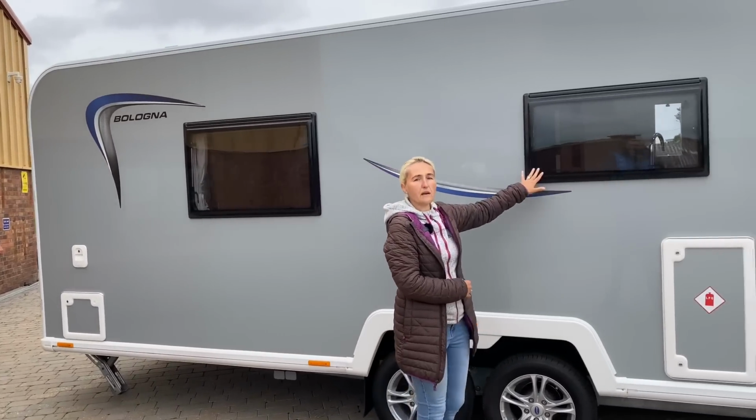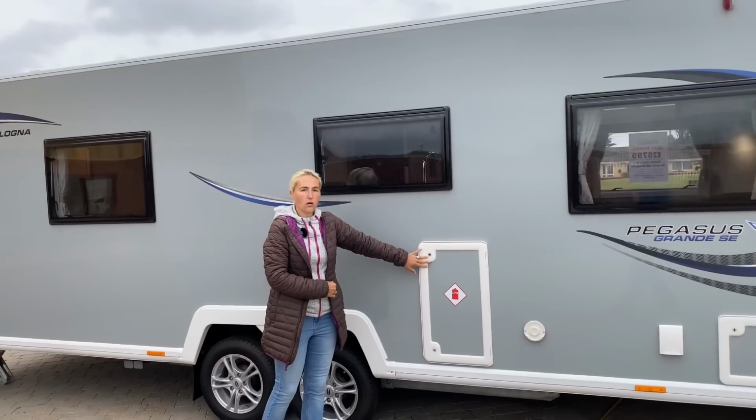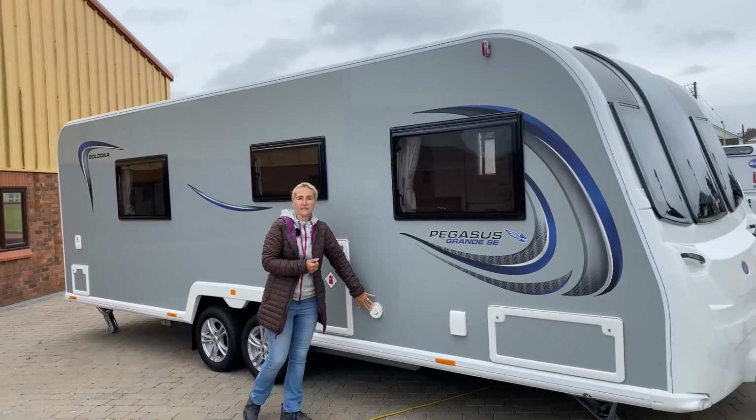We've got a window that's looking into the kitchen. We've then got our gas locker here. We've got a vent for the Truma. This caravan has Truma air-blown central heating.